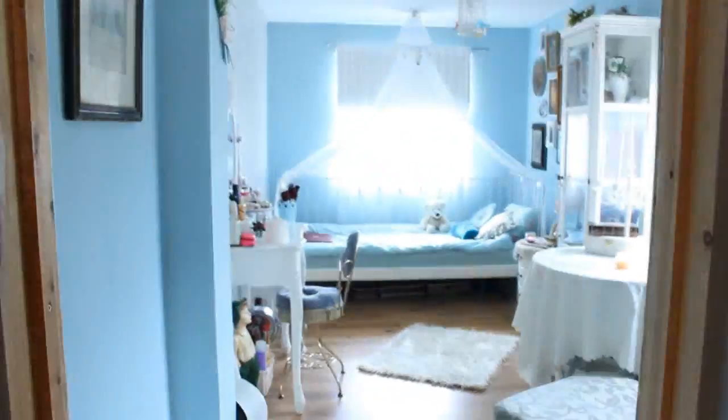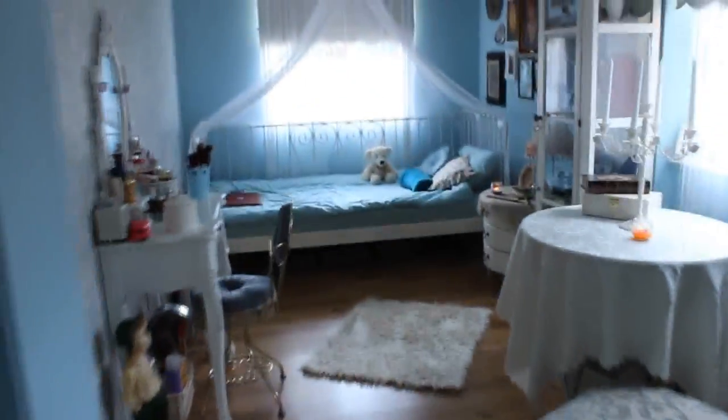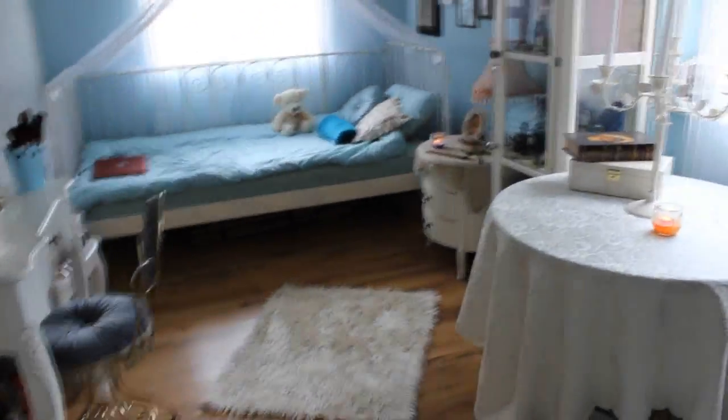As you go in, this is my room, and this is where you usually see me film. This room is actually made out of a garage, which I really love because I can play music really loud and no one will be able to hear me.